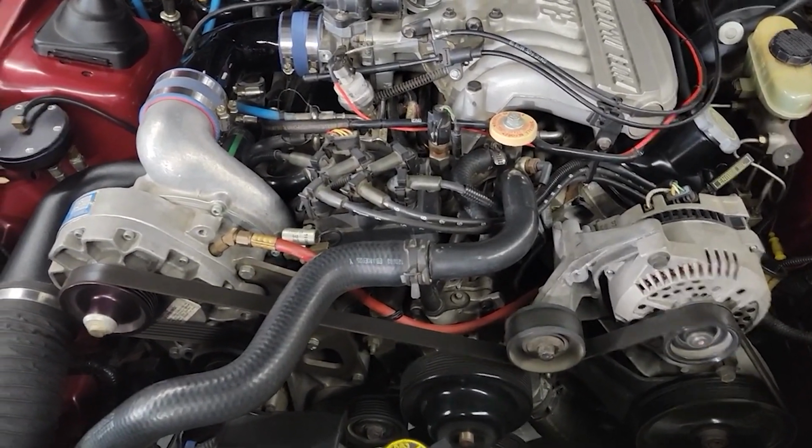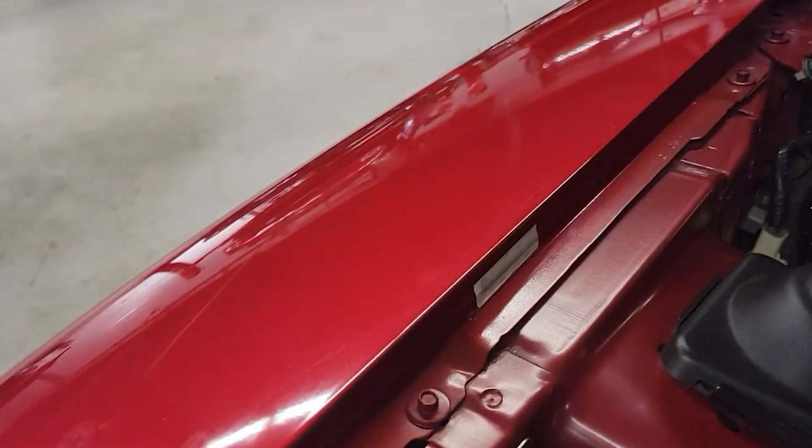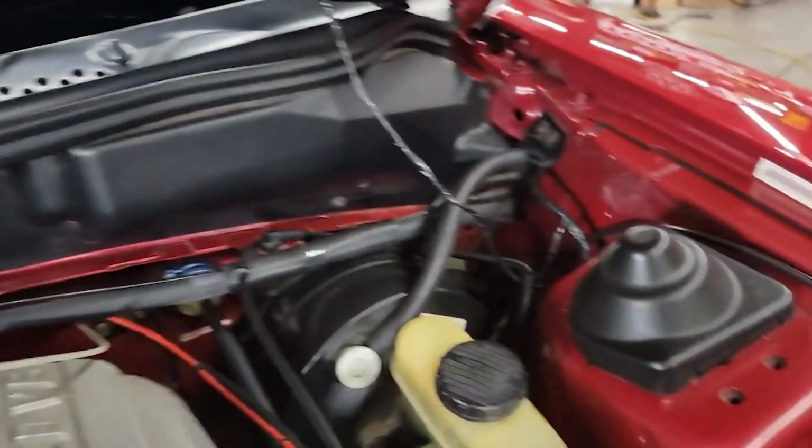Supercharger sounds so nice. All the VIN tags and all the fenders and everything too.